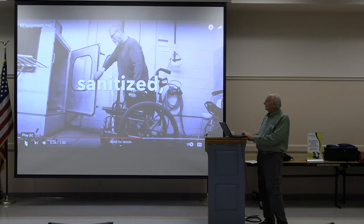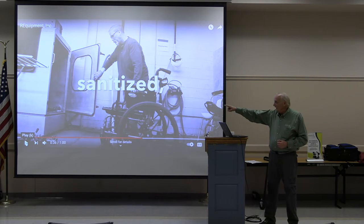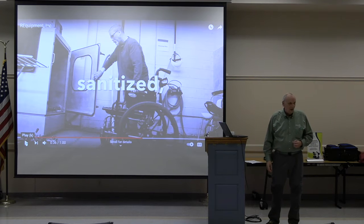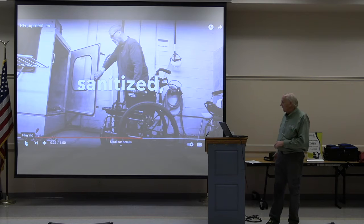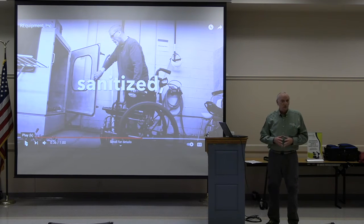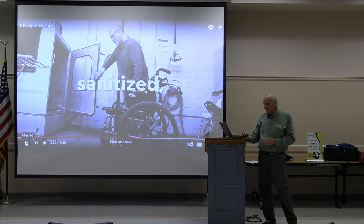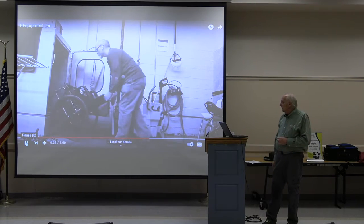Sanitized. Now you'll notice here, that is like a giant washing machine. And the equipment, not the electronic equipment like a power chair, but anything else, goes into that machine, is thoroughly washed, just like in a washer at home, and sanitized, and it includes an ultraviolet function to kill any germs or bacteria.